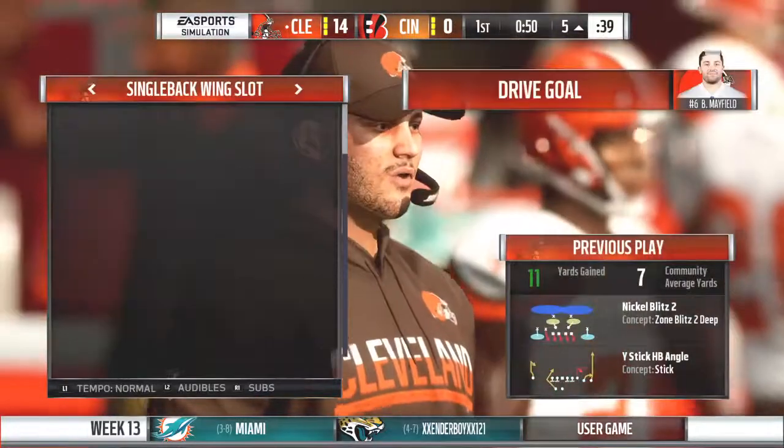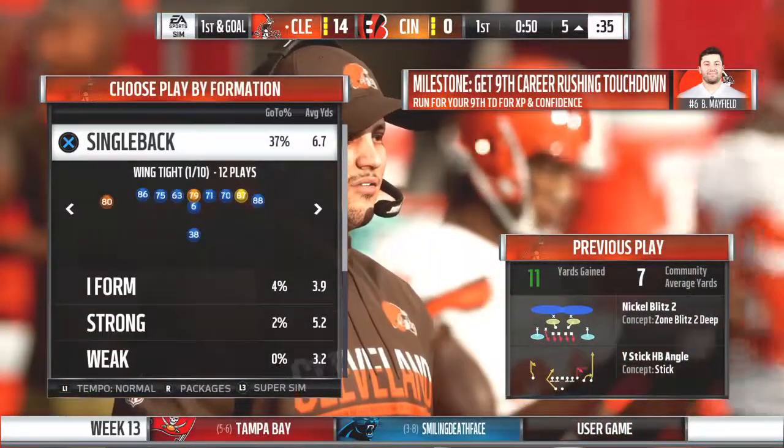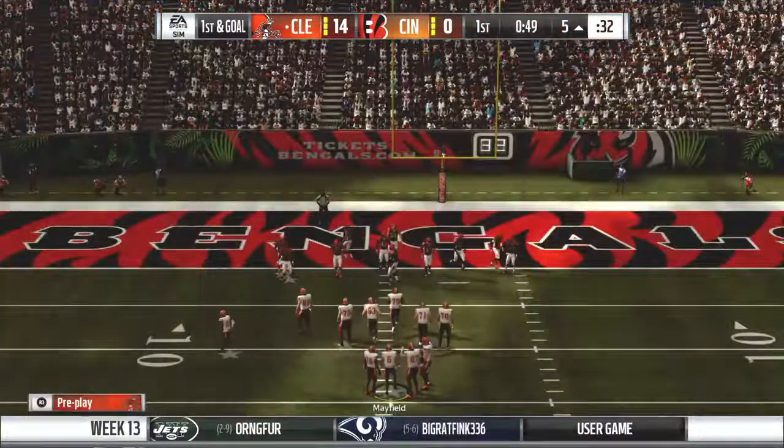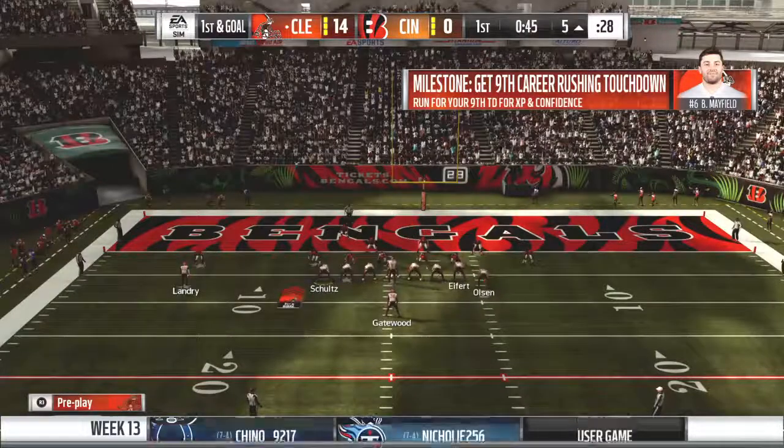Well, this crowd does not like that call. Understandable reaction from them. That's their team that the penalty is going against. But you and I both know they're going to take care of the quarterback. So a critical mistake, roughing the passer. Now it's 1st and goal.